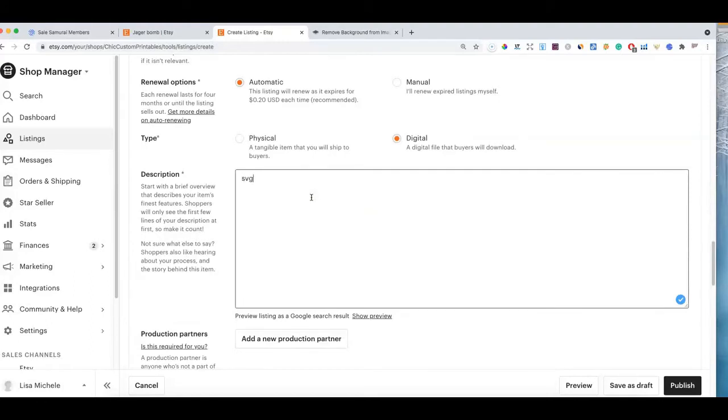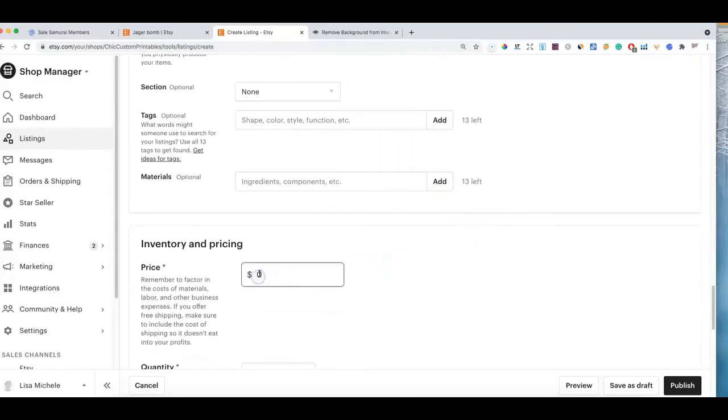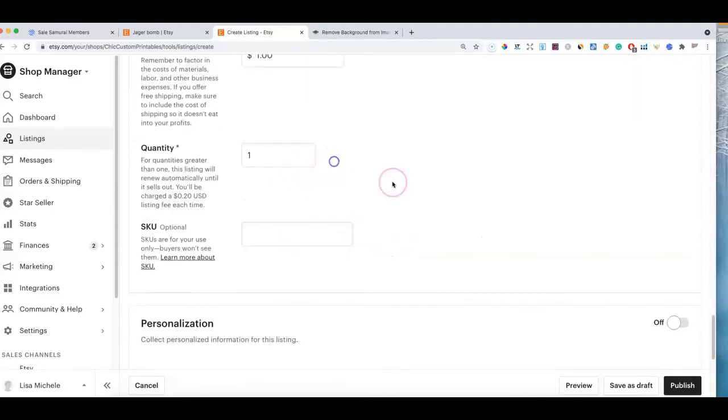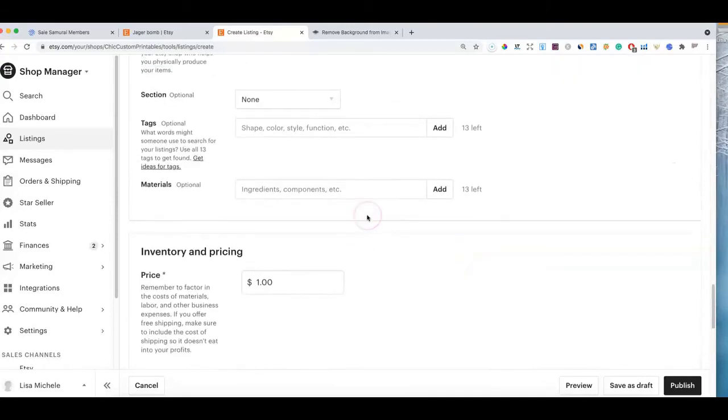I won't do the whole description, but you would definitely want to make sure that you put in any pertinent information that you would want your buyer to have. Particularly if you're selling a digital file, you want to make sure they understand that they will not receive a physical item. And I'm not even sure how closely people read the description, but I still put all that pertinent information in there. For the price, I'm just putting a dollar because I have to put at least a dollar. And for the quantity, that's one, that's fine, no personalization. And I've uploaded the SVG file already.